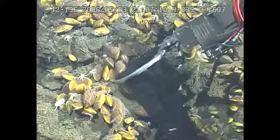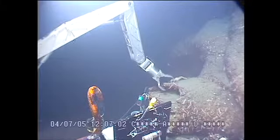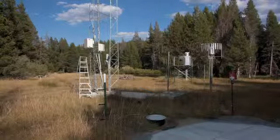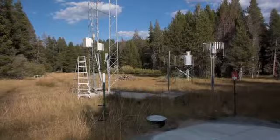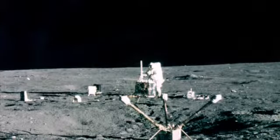We want to take a scoop sample of mussels. Observatories are fundamentally different from going out in the field and grabbing a sample and coming home and then you do your work, for example. And so people have observatories set up in national parks. They have observatories set up near the North and South Pole. They have observatories set up on the moon. There are observatories set up in many places.